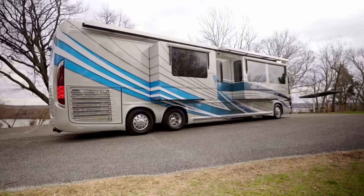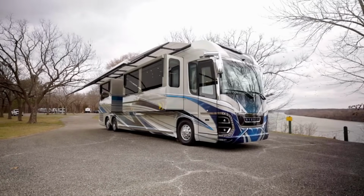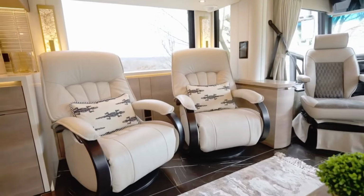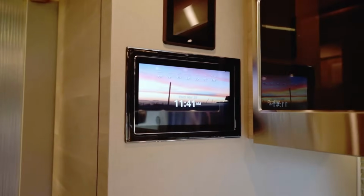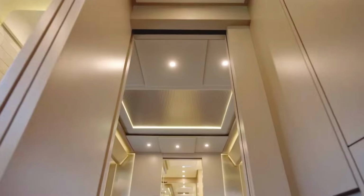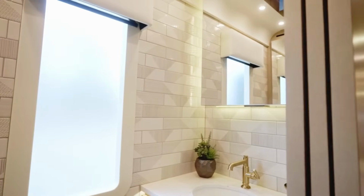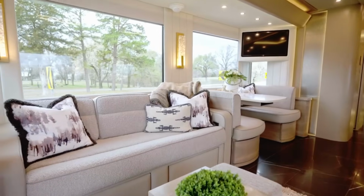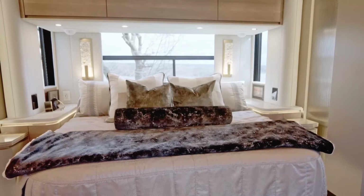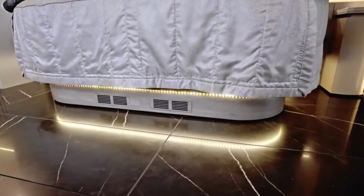Enjoy a spa-like experience in the back master bathroom, which boasts a large shower, a washer and dryer, and a sliding storage bed. The powertrain of the P50 features an Allison 4000 transmission, an independent front suspension by ZF, and a Cummins X15 engine. This combination makes for a reliable and comfortable ride. The P50 is more than a coach, it's an entire lifestyle. Obtain it for the pitiful sum of $2,399,000.